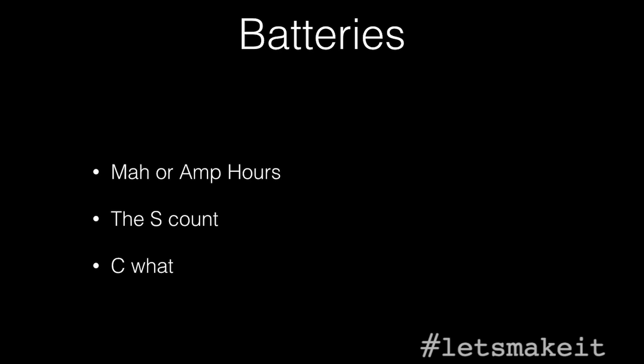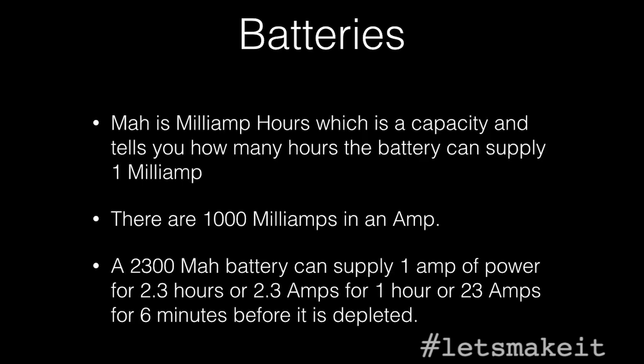So let's go ahead and get started here. First of all, milliamp hour is basically a capacity rating. So it tells you how many hours the battery can supply with just 1 milliamp. So if you have a 3000 milliamp hour battery and you have something that's drawing 1 milliamp, it should run theoretically for 3000 hours.